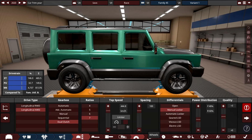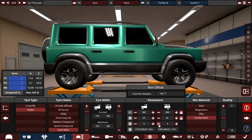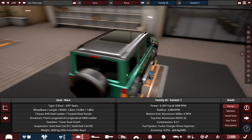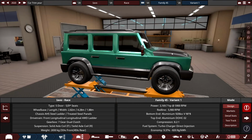Let's up our drivetrain a little bit. Who cares? Carbon fiber. Yeah, they are carbon fiber, so they better be carbon fiber. And then I managed to make them wide as all hell. And now we lost another 150 or so kilos. Look at that. Carbon fiber truly helps. Oh, yeah.